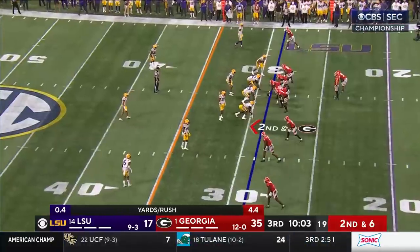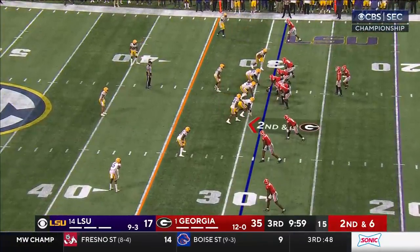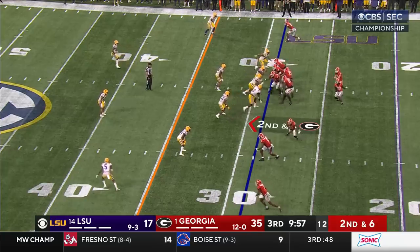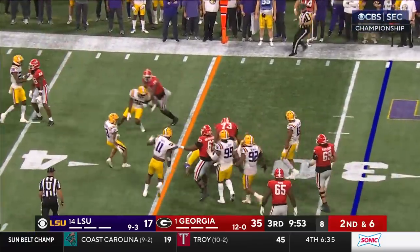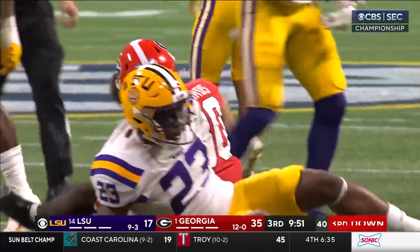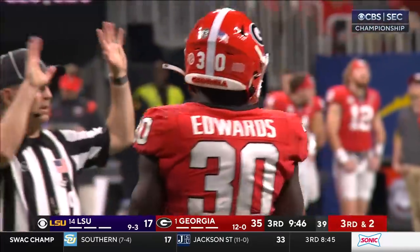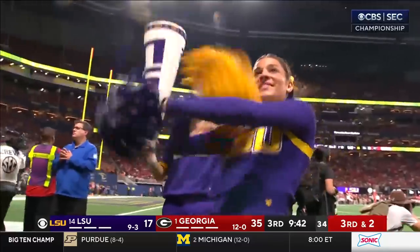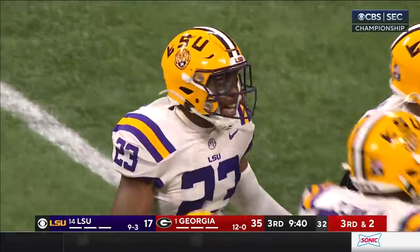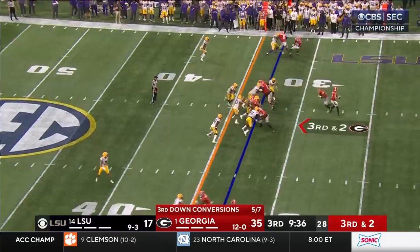Yards per carry, 4.4 for Georgia, 0.4 for LSU. Everybody's had trouble running on Georgia. They're number one in the country against the rush. Edwards is going to be brought down 2 yards shy of the first down, third down and two upcoming. Another good defensive play for this LSU defense. Those plays have been busting for big plays for the counter for Georgia the last few games, but so far in this game, reasonable stops.